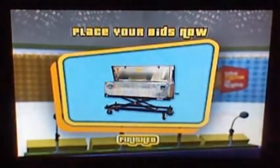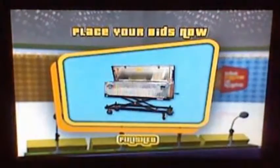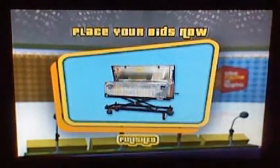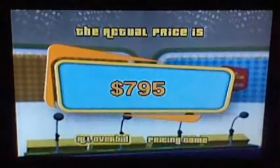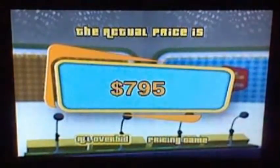All right, Red Yoshi, you bid $1,000. Blue, $1,400. Orange, $1,401. Green, $500. And the actual retail price is? $795. The actual retail price without going over takes the remote, gets a chance to play a pricing game. Don't forget to write down the price of your winnings.